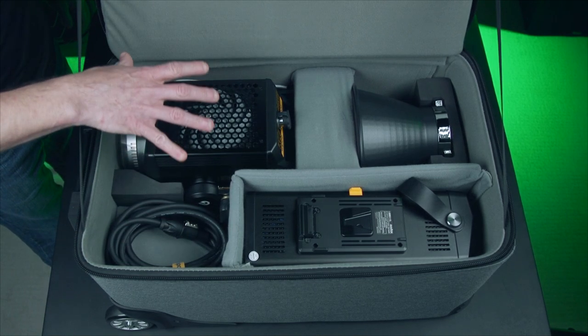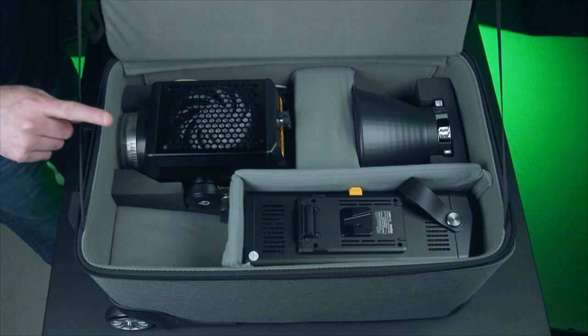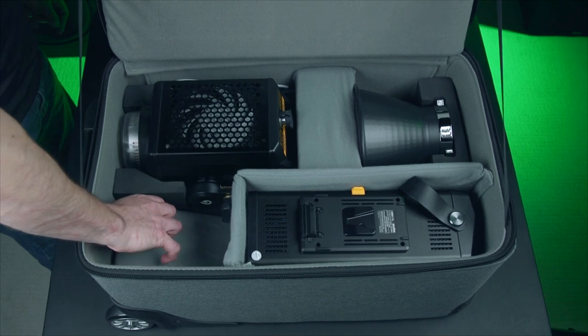And as you can see how meticulous I am with my equipment, there's not even a speck of dust in here. Another thing that I really like that they did here, the actual V-mount holder is right under here. So everything is separate.